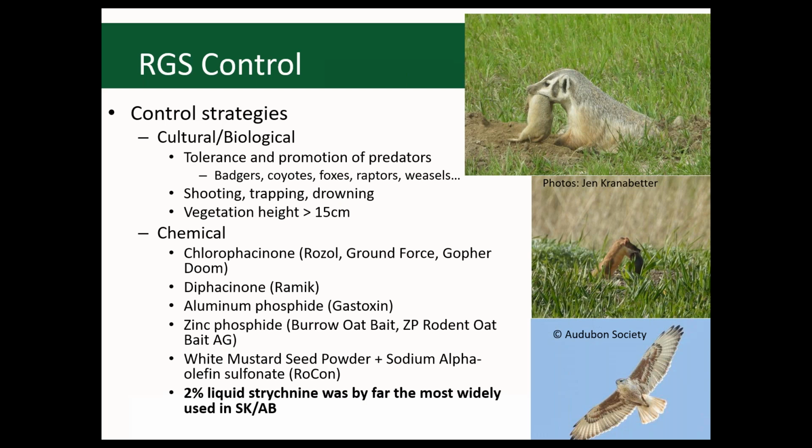So we had badgers well established, and they really did a number on the gopher colony there, as well as a short-tailed weasel. And this one was actually stealing gopher babies as they were nursing. So it caused quite a kerfuffle in the colony, but this one managed to get away with several babies.